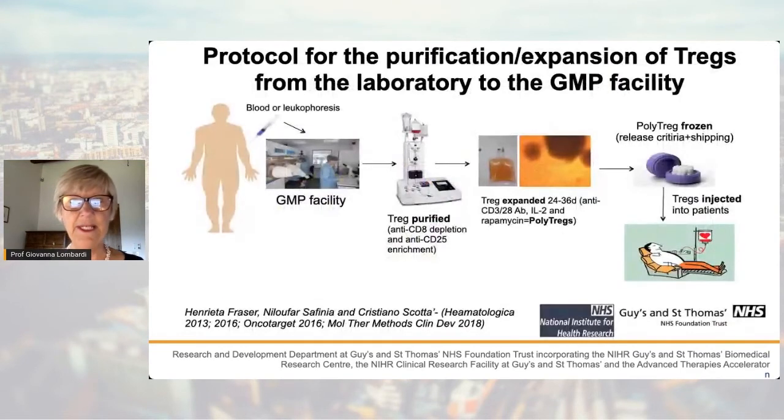Next slide, please. Then this protocol for the expansion of polyclonal regulatory T cells was moved to the GMP facility, and I need to acknowledge a lot of people in the GMP facility who have been key for the success of this program. And then the regulatory cells were purified, mostly using the CD25 expression with the Clinimacs, expanded in bags for a month with the protocol that I mentioned before, and then the cells were frozen away until needed to be injected into patients.